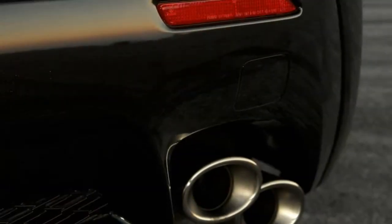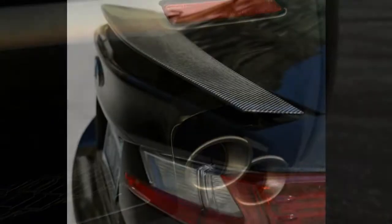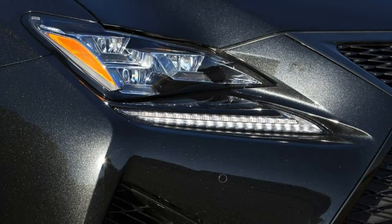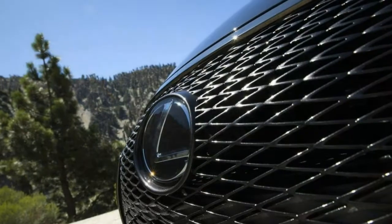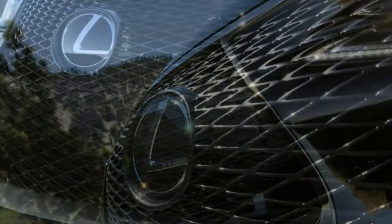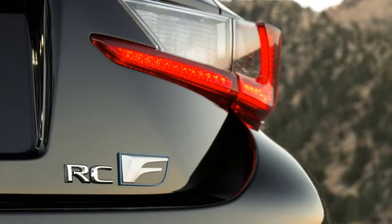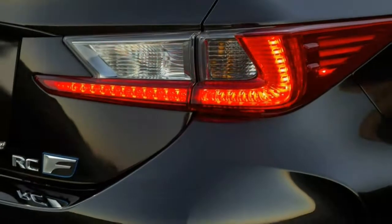Driving position. Though the sports seats lack adjustability relative to other cars in this price range, it is nevertheless easy to find a comfortable driving position in the RCF, even for taller drivers. The tilt and telescoping steering wheel is power adjustable.